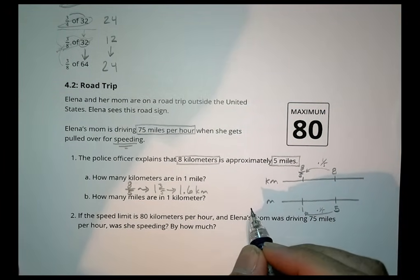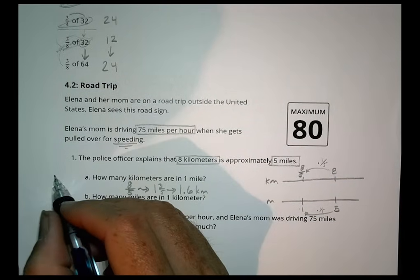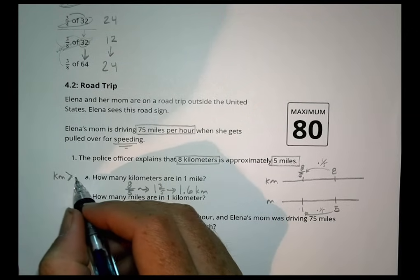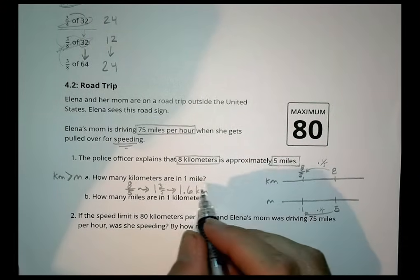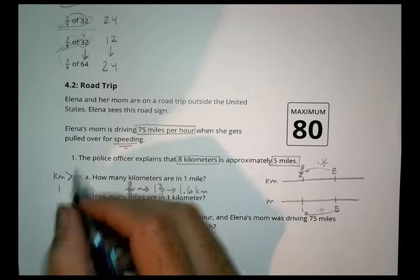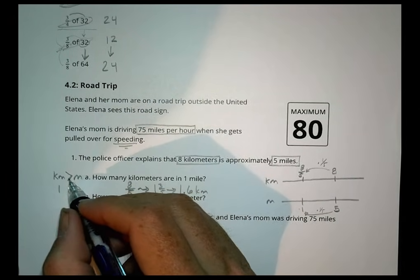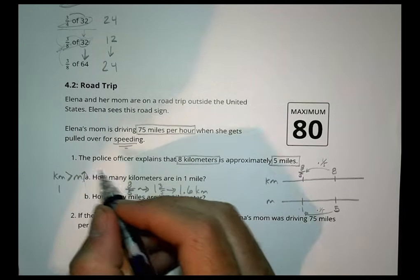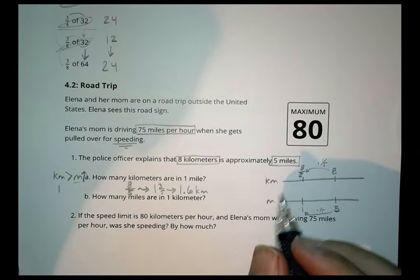How many miles are in 1 kilometer? Alright, so we have to think back to what we did before, knowing that a kilometer is a larger measurement than a mile, right? If my kilometer value is 1, then this mile number has to be greater than 1. It's going to be bigger than 1 because miles are smaller than kilometers.